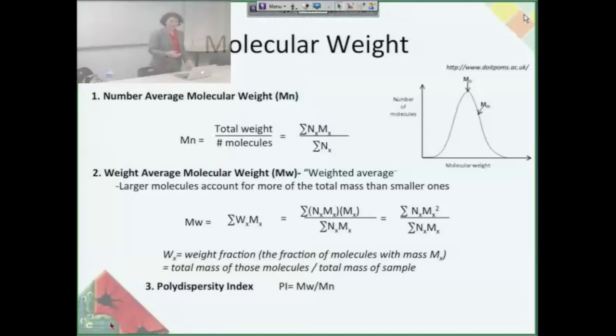And so when somebody asks you what's the molecular weight of that polymer you just made, you can talk about it as a number average molecular weight or a weight average molecular weight. So the number average is pretty straightforward. You basically just take the total mass of the whole sample and you divide it by the number of molecules, and that's your number average molecular weight. It's notated with the sum of N times M, N being the actual number of molecules that have the mass M. And if you take their sum and divide it by the total number, that's how you get number average molecular weight.